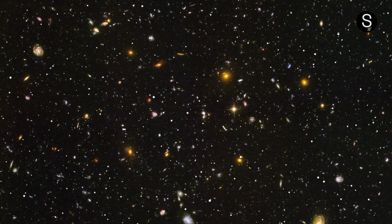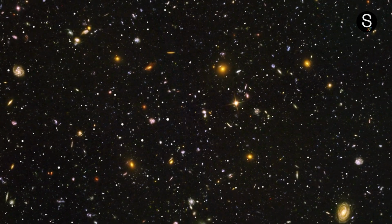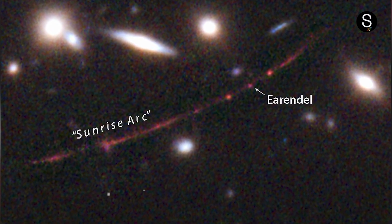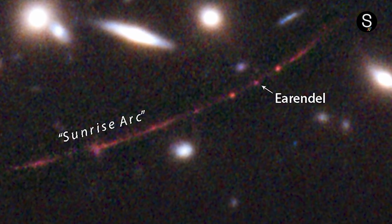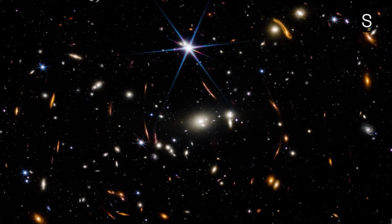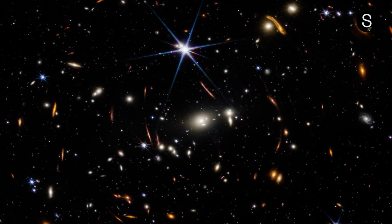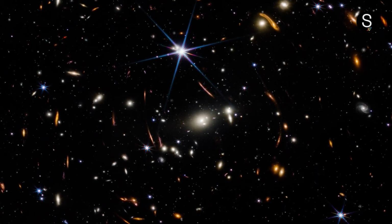Gravitational lensing is thus responsible for the unique shape of the Sunrise Arc galaxy, which includes Earendel, and it is also the reason we can see Earendel. This star is 12.9 billion light-years away, making it the furthest star ever observed. Despite the enormous distance traversed, the light from Earendel has finally reached the James Webb Space Telescope due to a gravitational lens that magnified its luminance more than 40,000 times.